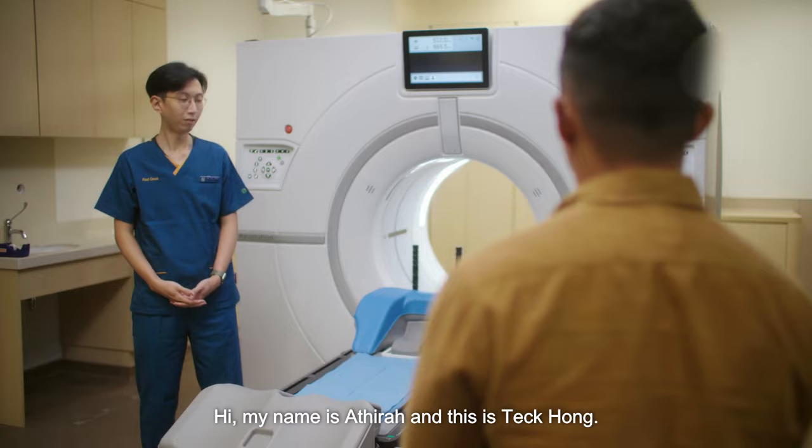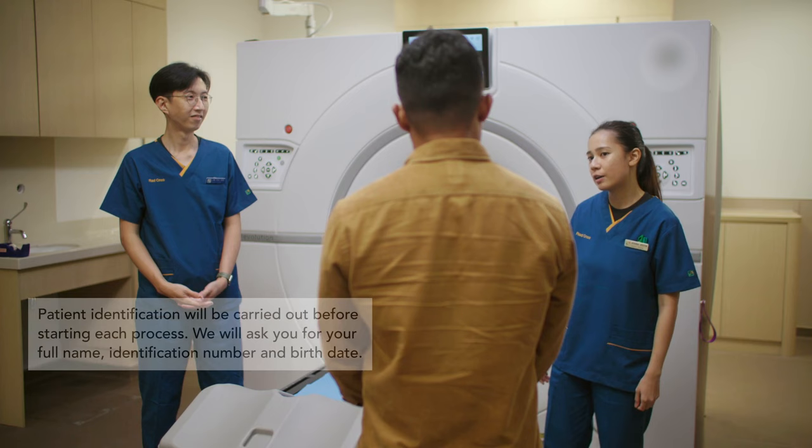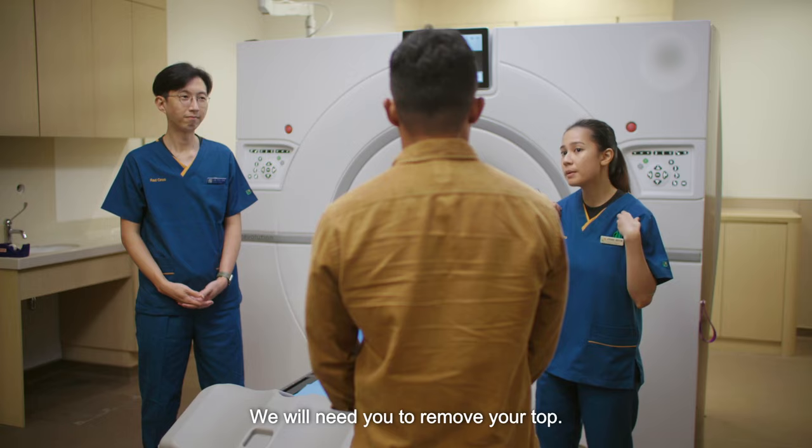My name is Atira and this is Teck Hong. We'll be assisting you today for your CT scan. Do you have any dentures? No dentures. Okay, we just need you to please remove your top. You can hang it over at the side here.